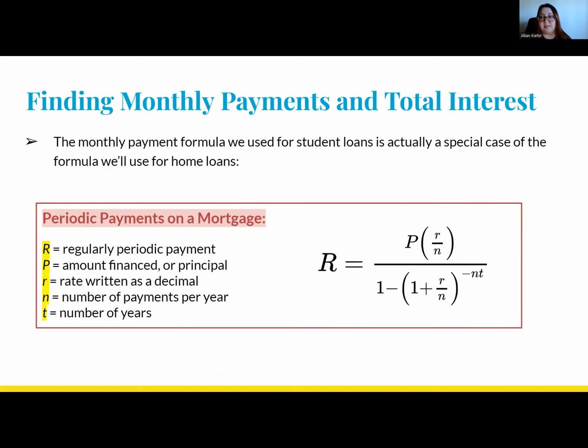So, finding the monthly payments or total interest. Monthly, or just in general, periodic payments. The monthly payment formula that we use for the student loans is actually a very specific and special case of the formula that we use for home loans. Monthly payments are not necessarily always guaranteed for mortgages. You can have different amounts of time. It's typically monthly, but it's not always guaranteed. So we call these more like just periodic payments. We have a more general formula, although the general formula is technically the same as the student loan formula.